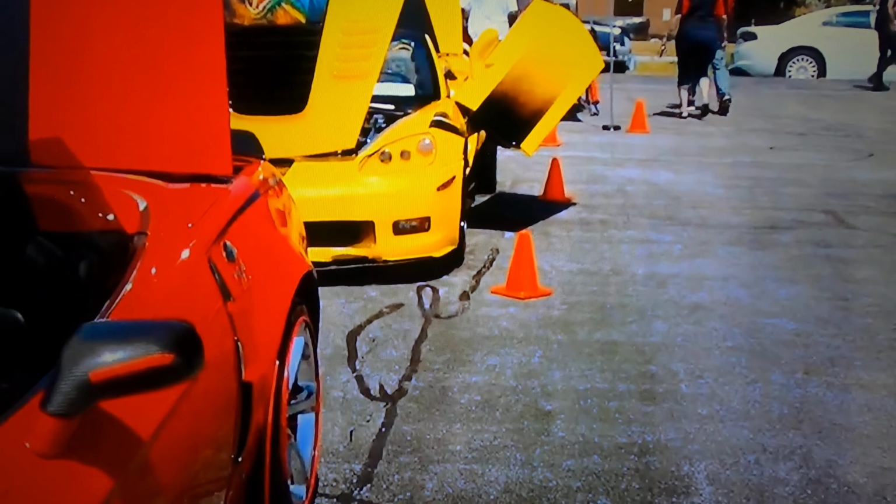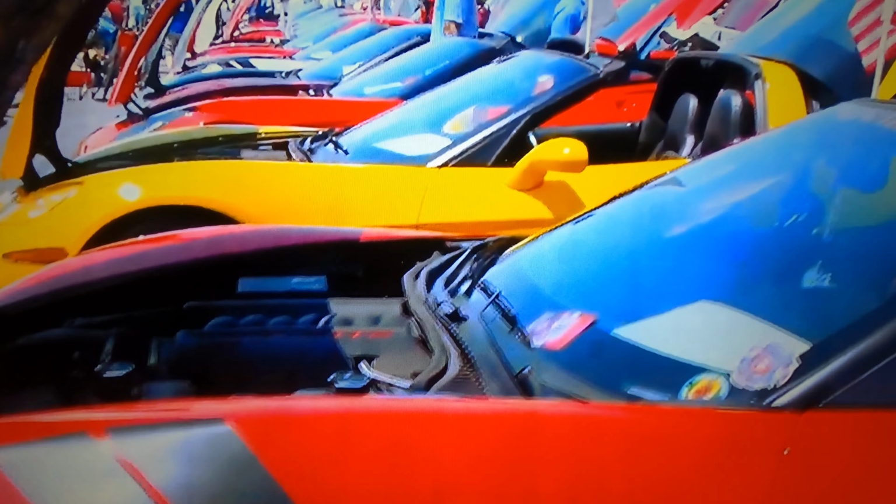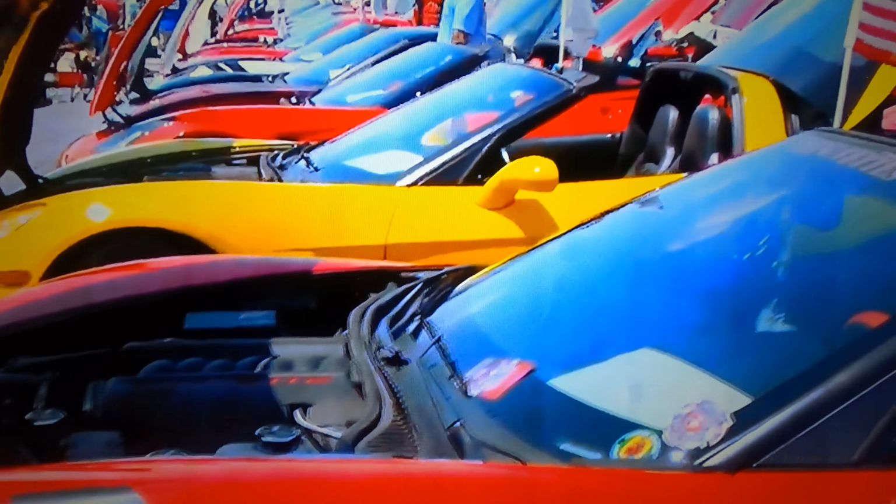It's nothing like the pride of ownership of owning that Corvette. As you can see, there's many different years and different models, and many different colors. You have the coupe and then you have the convertible also. They come in the LT1, LT2, and LT3.